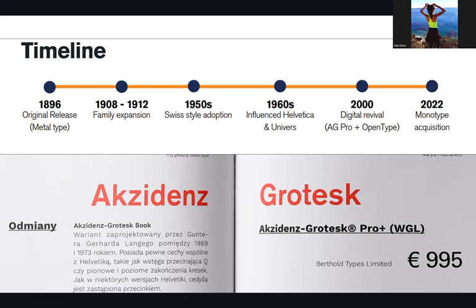Let's step back and see the bigger picture. In 1896, Akzidenz-Grotesk is born as metal type. From 1908 to 1912, it grew into a family with multiple weights. In the 1950s, it helps define Swiss style and sparks Helvetica and Universe. In the early 2000s, it is revived digitally with AG Pro. In 2022, Monotype acquires Berthold's library, keeping the legacy alive.